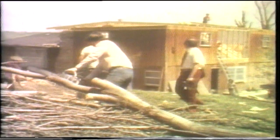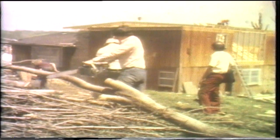Why did you decide to rebuild at such an extreme cost? Well, we had built it originally the way we liked it. We liked the neighborhood, and we wanted to be here. Was it extremely difficult to stay here, to start over? Oh, yes. If you recall, we camped out in the living room for about a month before we were able to find temporary quarters.